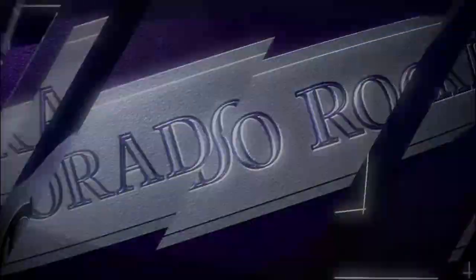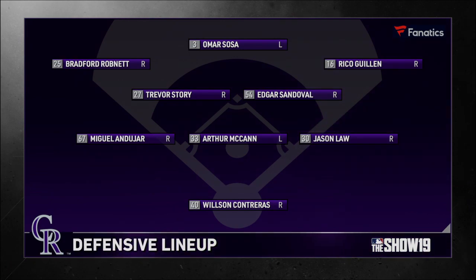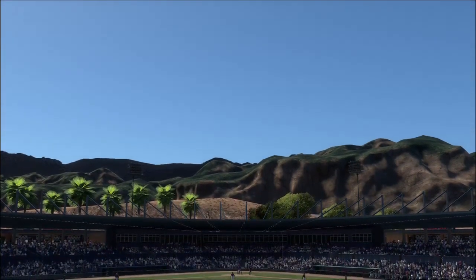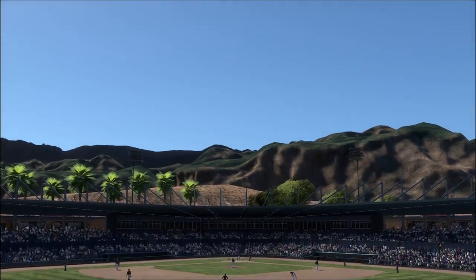So here's how the Colorado Rockies are positioned defensively. Let's focus our attention on shortstop Trevor Story. We get it, big-time power, but also adequate on the defensive side. Taking over after Troy Tulowitzki left couldn't be easy, and Trevor Story did a heck of a job.